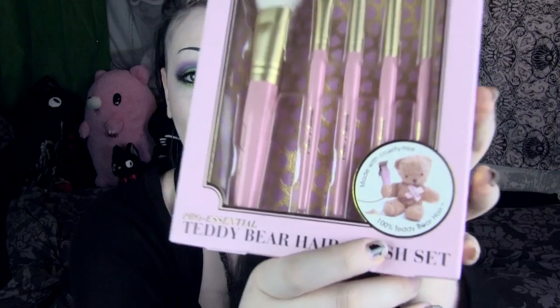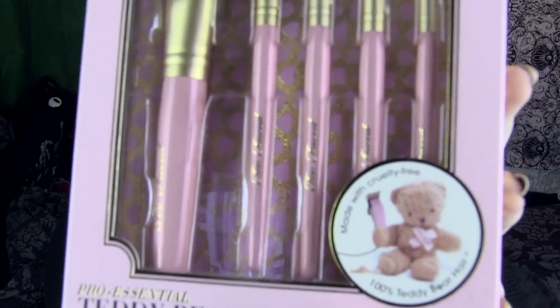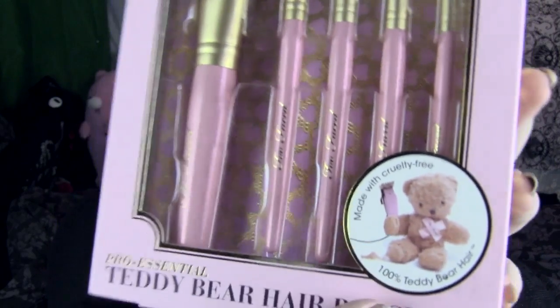It's pink, the little fluffy brushes, and it says made with cruelty-free 100% teddy bear hair, which is just so cute. Look. Oh, and it actually seems to come with a cute little makeup bag, so I can put all my brushes in here and keep them together now because they're kind of just scattered throughout my makeup case and I can't find anything, so this is going to be really handy. Here's the cute little bag. This is definitely going to be my brush bag. Oh, it has a little teddy bear dangle. That's so cute. Oh, these are soft.